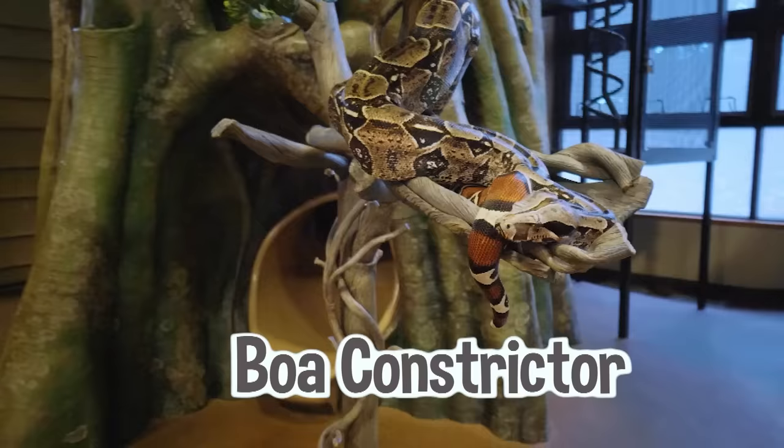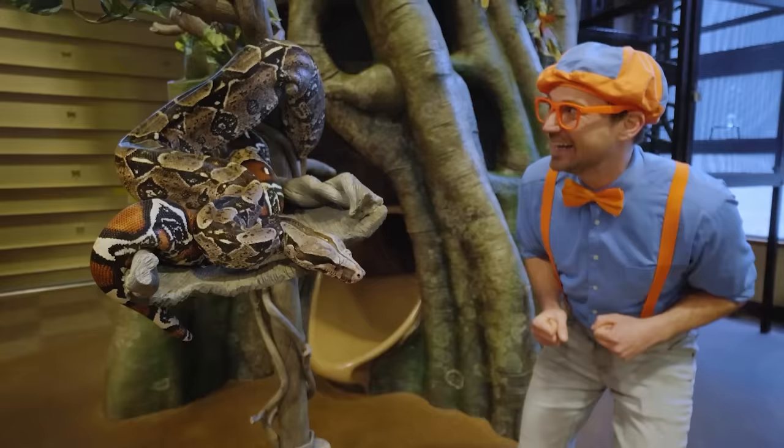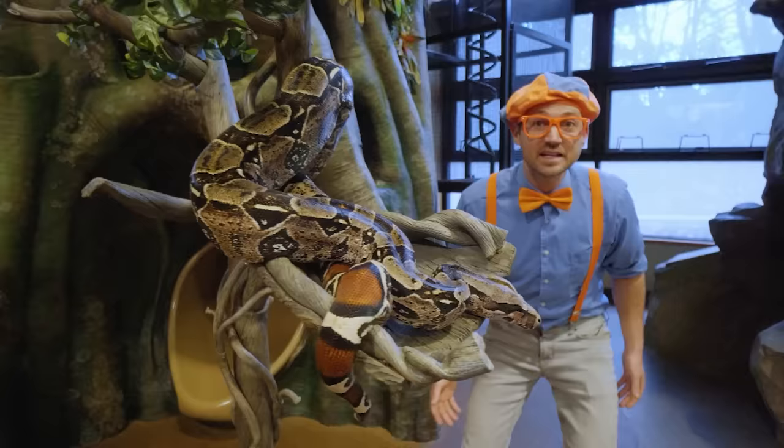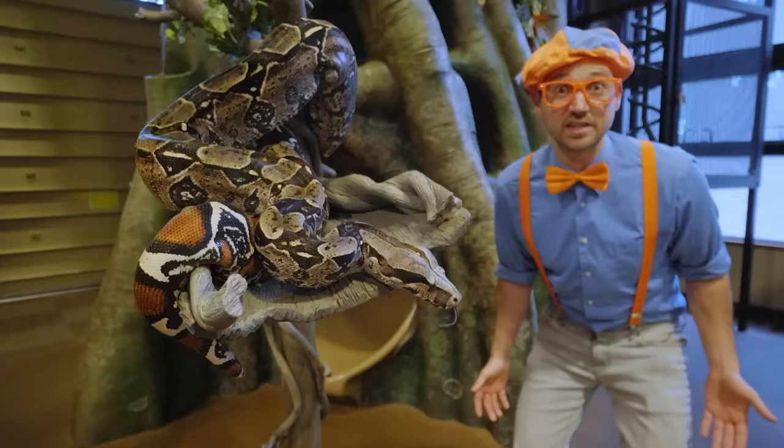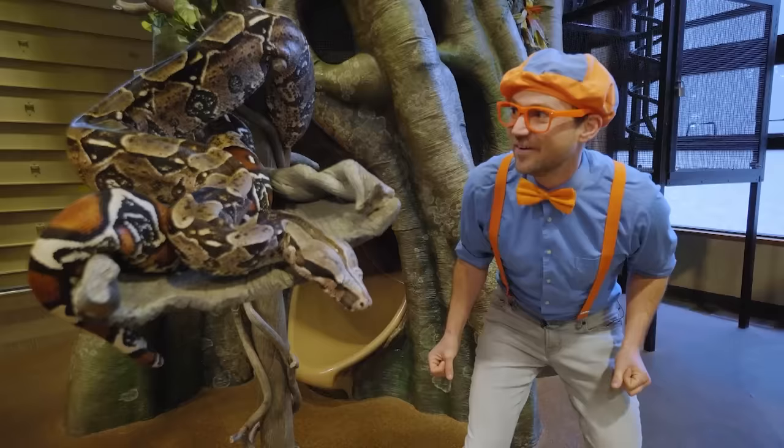Whoa, look at her just wrapped up in a tree like this, all comfortable. Whoa, hello. I hope she is having a great day. Whoa, she is so big. Right now, she is about 7 feet long, that's about 2.3 meters long. But she actually gets a lot bigger. She can get about 12 feet long, that's about 4 meters long. Whoa, that is so cool.